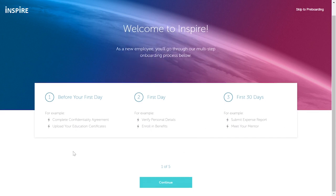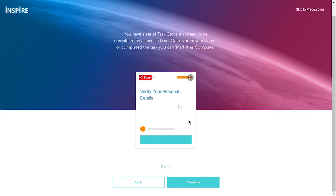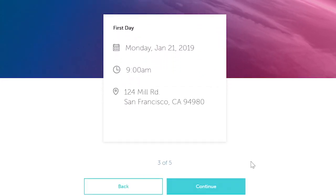She logs in and she sees before your first day, you may need to complete a confidentiality agreement. You may need to upload your education certificates. On your first day, there's some other things she may need to do. On her first 30 days, there's some other details. She selects continue. If she wanted to verify her personal details, because maybe something has changed since she accepted our offer, she could go ahead and do that now. She selects continue. And now she sees, oh, on your first day, this is where you need to go.